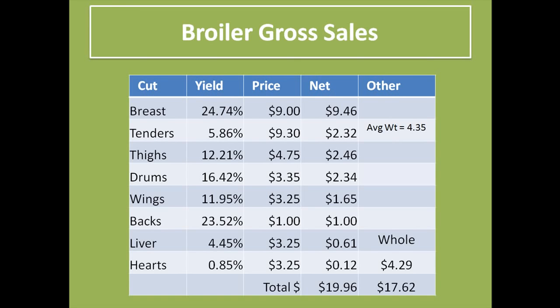The one thing you have to consider, though, when you start going into the cut-up market, we found this out the hard way, is that it's easy to sell certain things. We have markets, and these are our direct prices. They're not our wholesale prices.